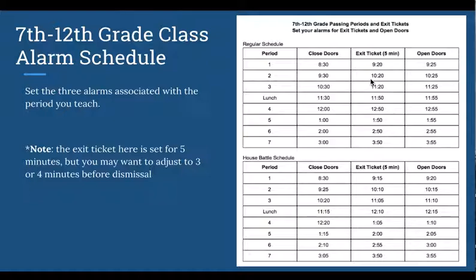Teaching those last 3 minutes is not going to change what my students learn, but having them download that information is super important. Then I am ready to open my door at 10:25 when the alarm goes off. My students are ready to walk out, hand me their exit ticket, and leave. I have a teacher that comes in right after me who teaches about 6 classes in a row, so she needs to get in there and set up. So common courtesy says I get out of the way.